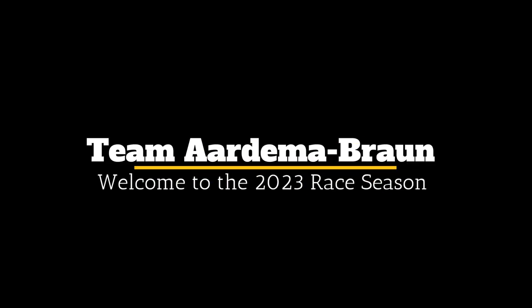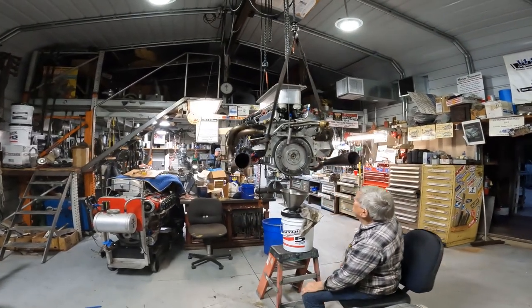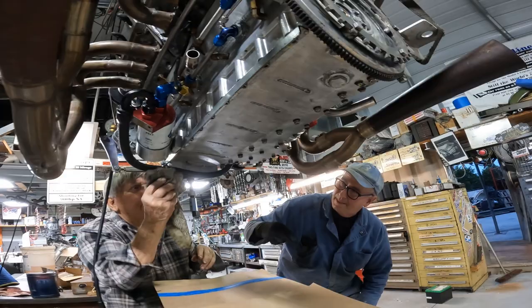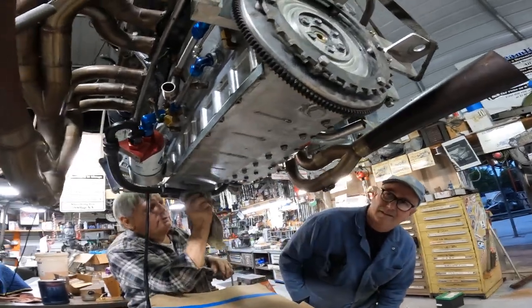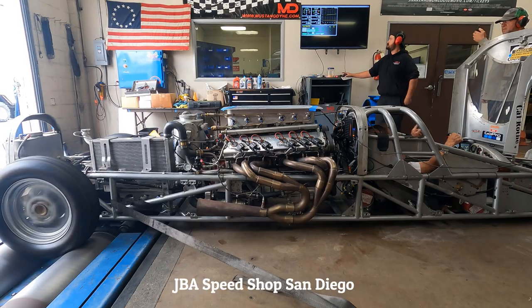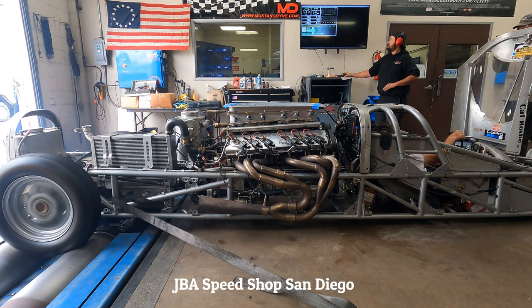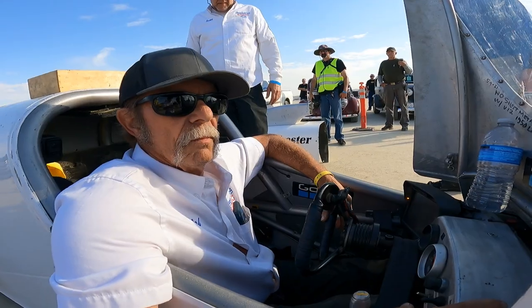Welcome back, everyone. This is the start of the 2023 race season for land speed racing. Peter Dima and Kevin Braun have been busy working on their V12, getting it ready for this season. Last year, it suffered several casualties, and now they think they have it all dialed in. Last week, it sat on the dyno and made 920 horsepower over at JBA here in San Diego.